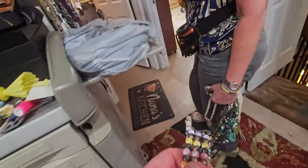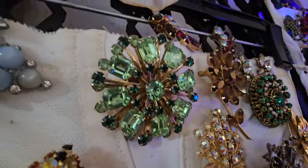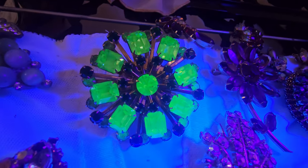You want to bring your uranium glass in here? Look at this green one. Show that green brooch at the top. Right here? Yeah. See that? Watch this. Oh, wow. That's uranium glass. Here, let me take a picture. Wow, that's nice, isn't it?